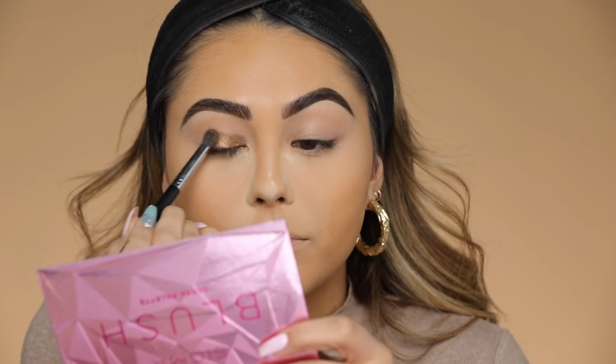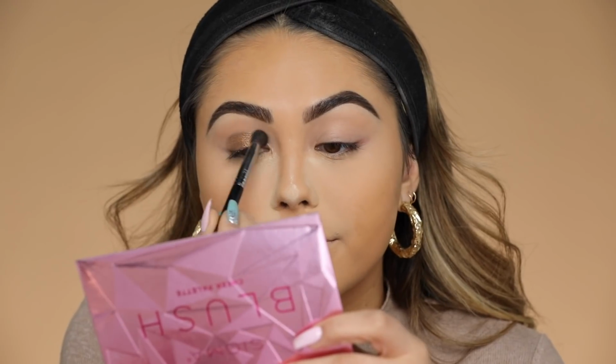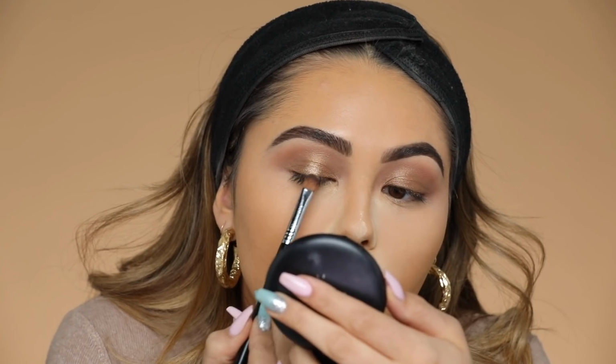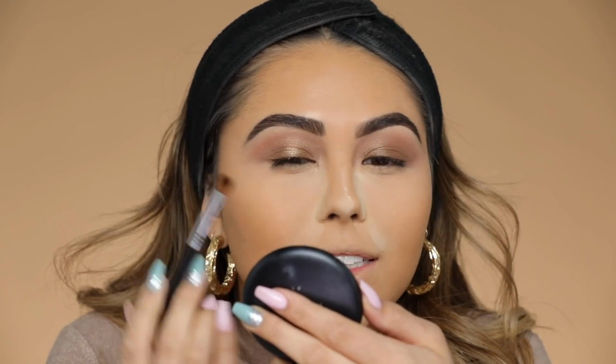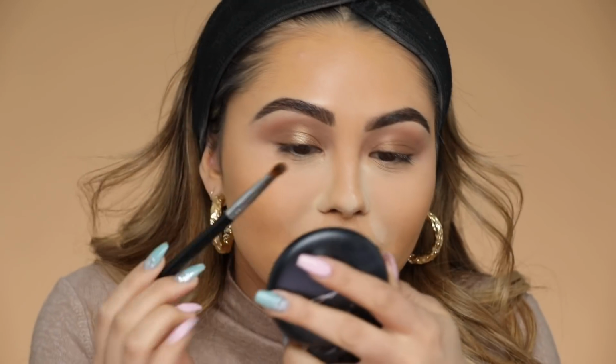Then to draw some extra attention into the center of the eye, I just placed a little bit of MAC Bronze Gold pigment right here so that when it shines, it doesn't make a huge difference, honestly, but when the light shines right, your eyes are going to shine bright like a diamond. Get it? Okay. Not funny.